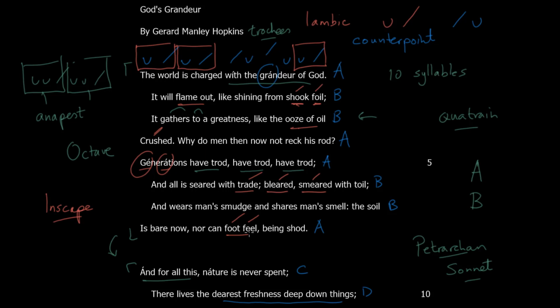One final interesting point here as we wrap up. Over time, Hopkins would develop his own rhythm. And we call this kind of rhythm sprung rhythm. Okay, so I got to find a spot here with some room. Here we go. Sprung rhythm.